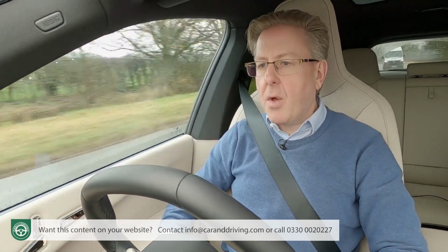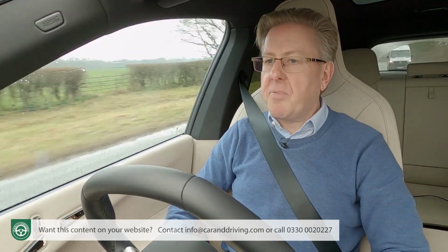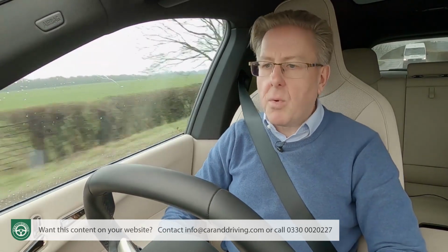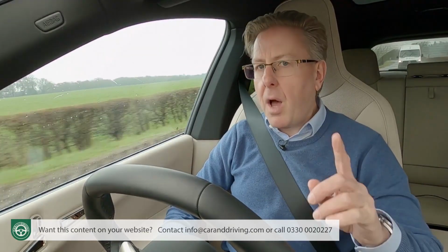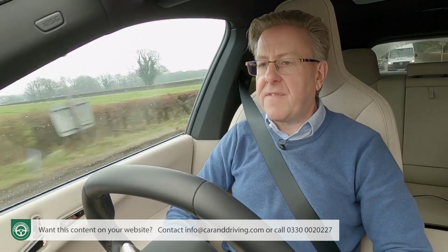When you decide to sell on your car, you should find that this BMW's premium reputation will help shore up its value. As for depreciation, well, this iX xDrive 40, after 3 years and 36,000 miles, is projected to hold on to 57% of its original value. Interestingly, well behind the 62% figure you could expect from the brand's only slightly smaller iX3.